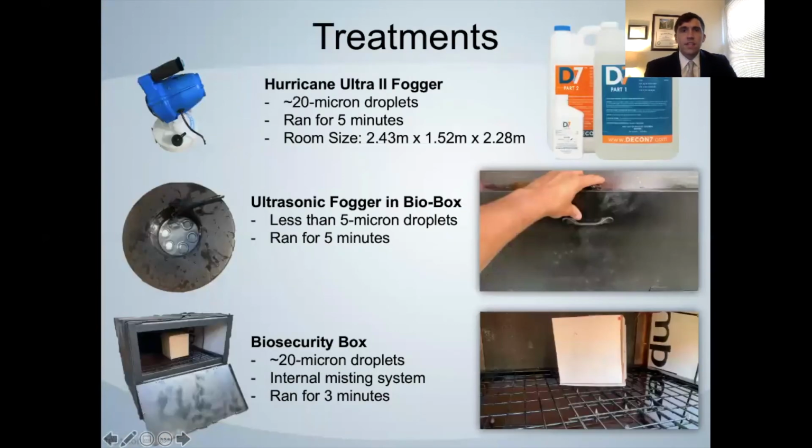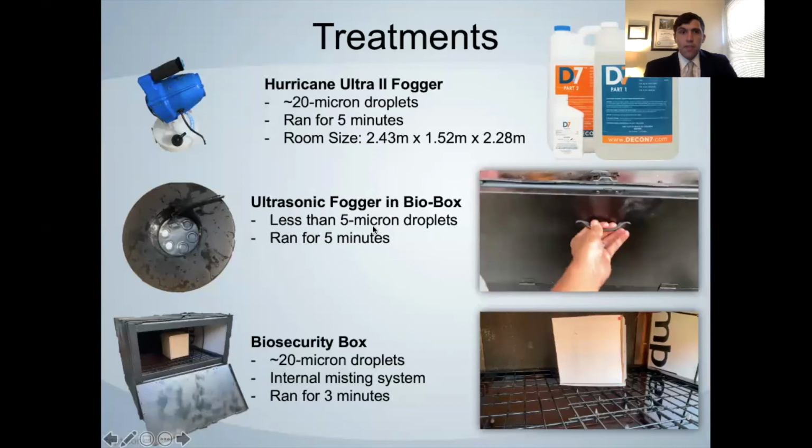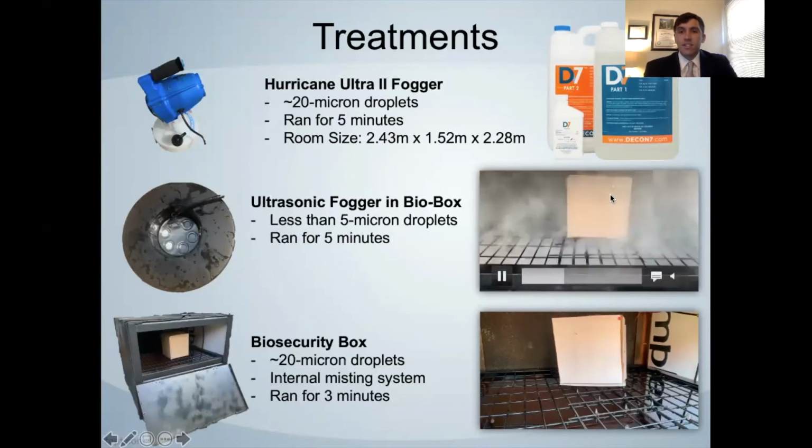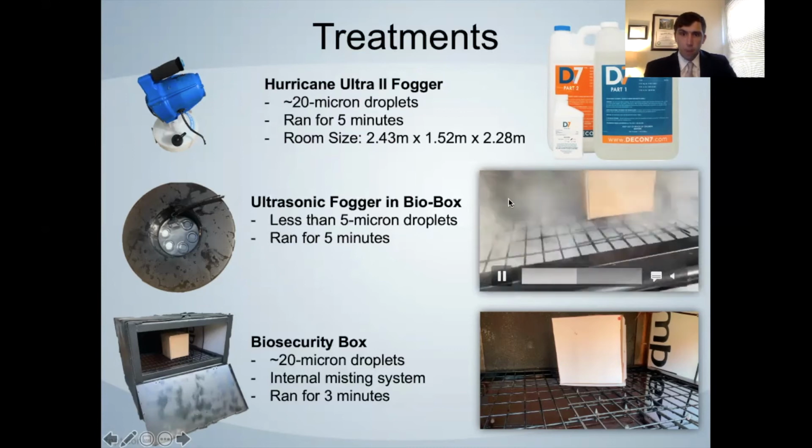So the treatments in the study are the Hurricane Ultra 2 fogger, which I ran for 5 minutes, and the ultrasonic fogger, which I placed inside the bio box to contain the fog and ran for 5 minutes. As you can see in the video on the right here, the droplets are less than 5 microns, and you can see that they stay aerosolized longer, almost like a fog driving down the road.